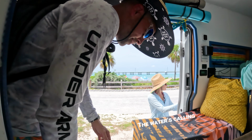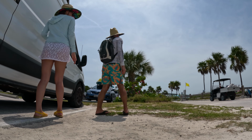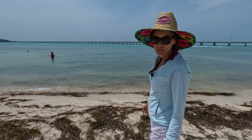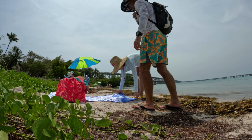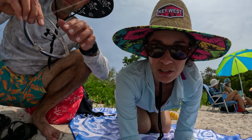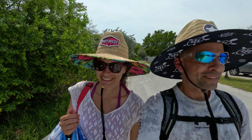The water is calling. I think the wind calmed down a bit. It's gonna be perfect. This is an amazing day. We're like fitting in everything that I've ever wanted to do. I got a sneak peek though at the other beach, and it looks really clear. So, what happened?